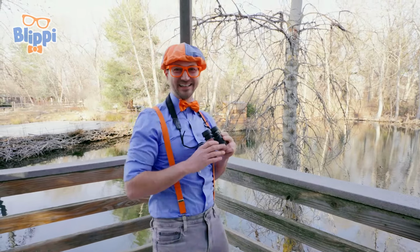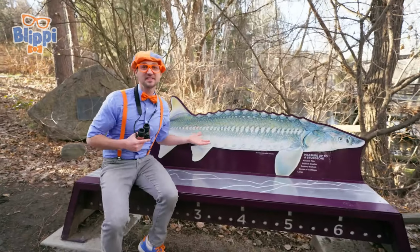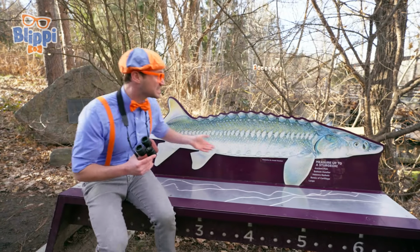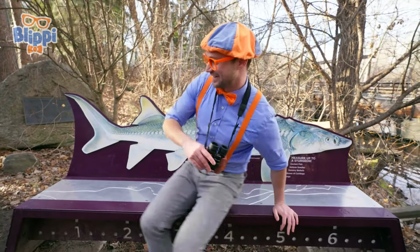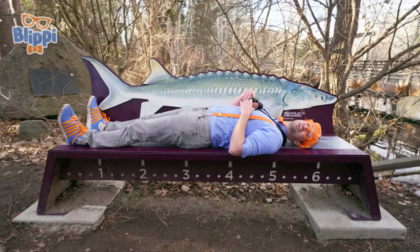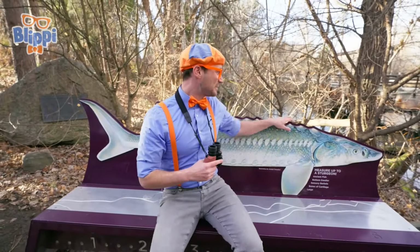Whoa, check it out. Look at this. It looks like a giant fish. It is so big. This is actual size, and this is a sturgeon. Sturgeons are massive. I wonder if I'm as long as a sturgeon. Let me see. All right, here we go. Am I as long as a sturgeon? No, it was longer than me.